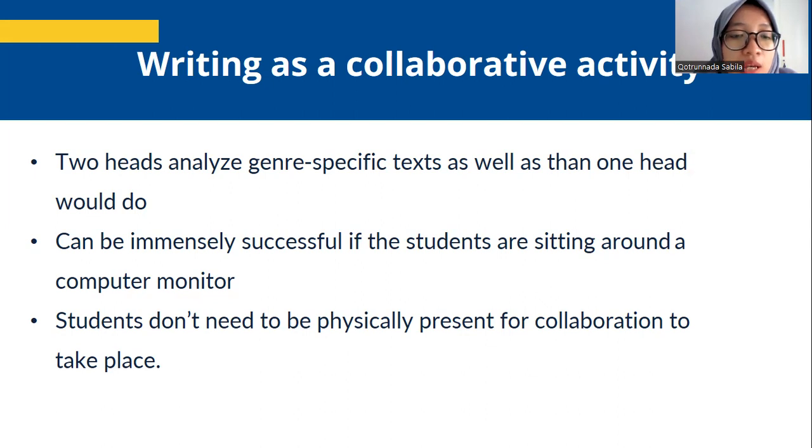In genre-based writing, it is probably the case that two heads analyze genre-specific text as well as, if not better than, one head would do, and often create genre-specific text more successfully as a result. Collaborative writing can be immensely successful if the students are sitting around a computer monitor. But of course, students don't need to be physically present for collaboration to take place. Many teachers set up groups on sites such as Facebook and Twitter where their students can see each other's writing, ask questions, and offer comments.